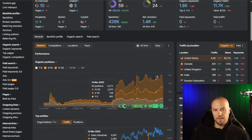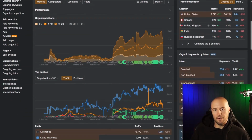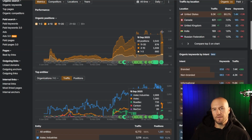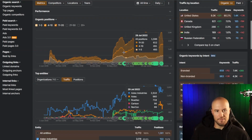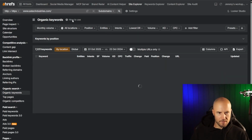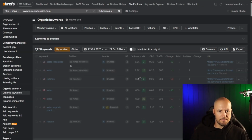Especially because this huge dip that we have here going on right now is largely due to how Google has changed the tracking of keywords. So this is not critically alarming here that I'm seeing. So let's look at keywords, see what they're ranking for. And let's first sort by search volume.